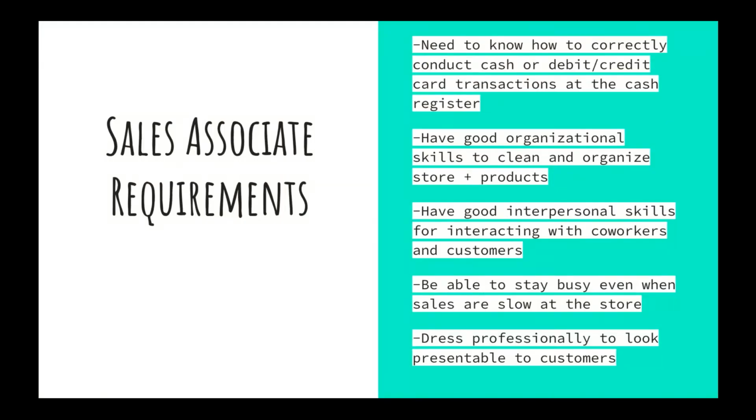So what are the requirements to be a sales associate? Well, you need to know how to correctly conduct cash or debit card transactions at the cash register. That is a huge part of your job. If you're unable to correctly process cash or credit card transactions, it can mean that you are either undercharging or overcharging customers, which is a big no-no. You need to have good organizational skills to clean and organize the store and products. It's also super important to have good interpersonal skills for interacting with coworkers and customers. You need to be able to stay busy even when sales are slow at the store, and you want to dress professionally to look presentable to customers and your coworkers.